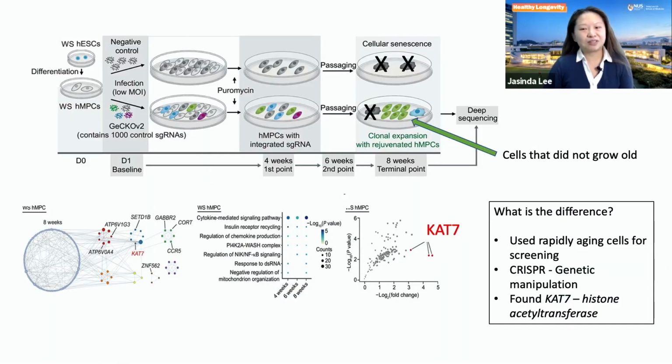As you may know, there are not many data out there regarding aging-associated genes. And this is exactly what the authors are interested in: finding genes that are directly associated with aging, to help find a potential target to slow its progression. The authors have done a lot of work, so I shall attempt to summarize it the best that I can. Firstly, they use cells that age rapidly for screening.